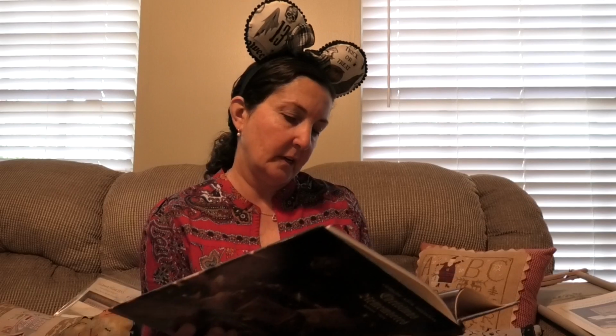Next, we have this book called Timeless Ornaments to show you. These are Leisure Arts books. They're really, really nice. This one's from, I don't know what year. They're not new. I think they're from the 90s and early 2000s. I don't know if they're made anymore, but you can find them. These books have great ornaments. So we're going to go through this instead of a magazine today.